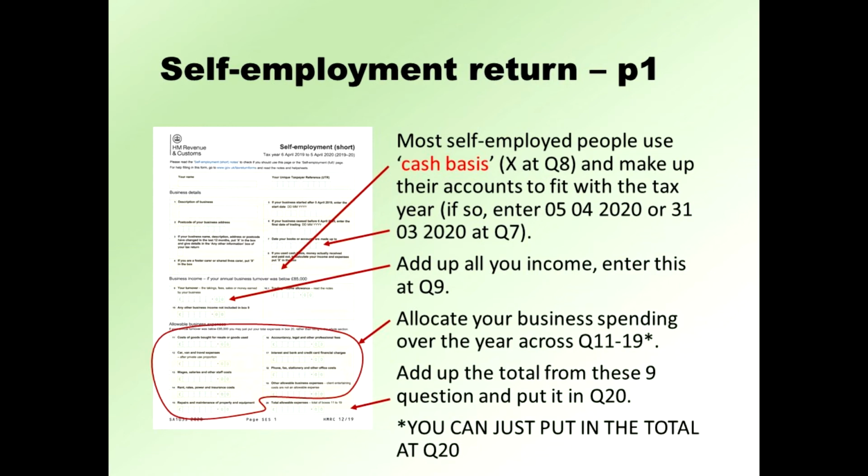Just remember, if you're doing that on a consistent basis, for the next year, your accounts need to start off from the 1st of April. You can't miss days out, but it can be a lot simpler if you use the 31st of March. So that's an option. Another important question is the next one, question 8.